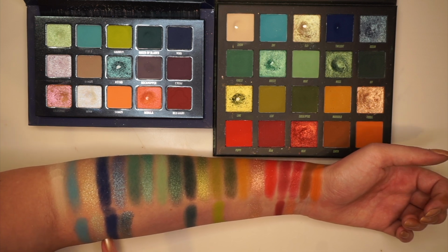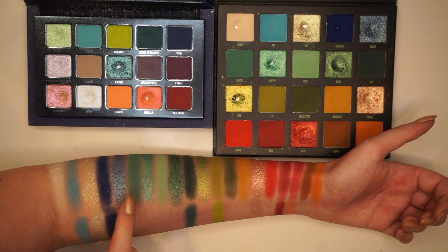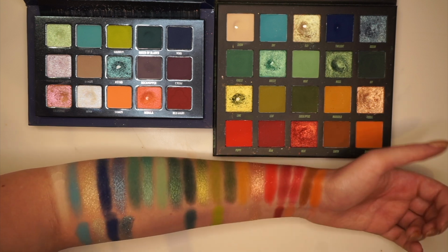Same with this blue as well. These two are very similar as well. And then these shimmery shades aren't exactly the same.